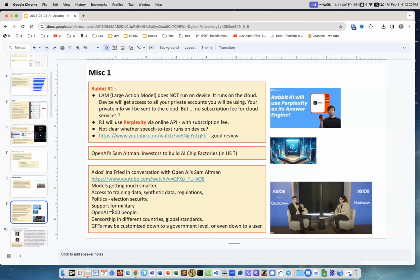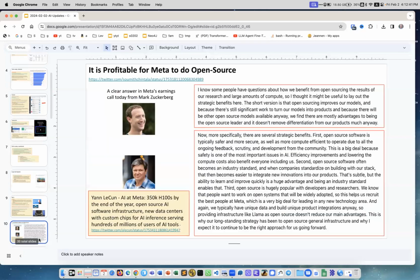OpenAI is growing. It's already about 800 people. Censorship in different countries, global standards. GPTs may be customized down to a government level and even down to a user. There was a conversation that in some countries they are against AI and how you go through that. So it's a very interesting conversation.